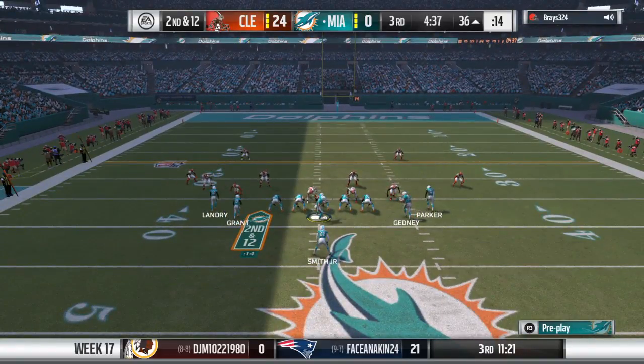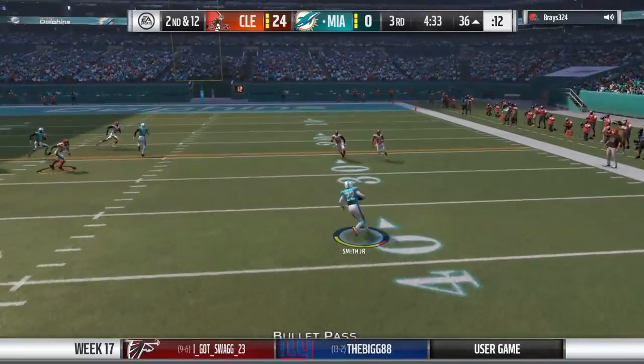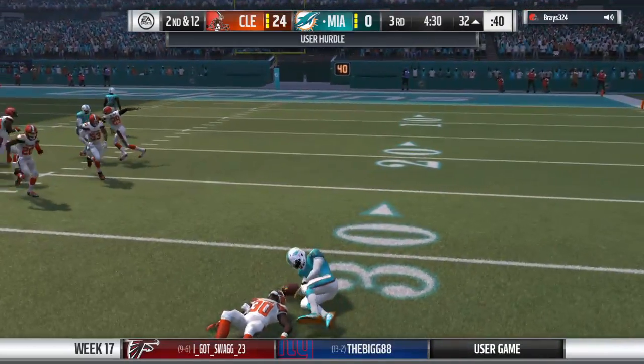Then you don't have to win it physically, you just have to win it by position. That may open things up for your running backs.